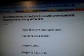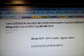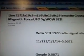Okay, so I ran out of battery power, so this is part 2 of the exact same video, which I'll edit together. I'm just going to do the title. Line 22f1fa19c3m1b7c8e13c9c2: Hematite crystal, ilmenite, magnetic force, UFO 5G Wow Seti, and it's part 284c3m1b7c8e13c9c2, and that's just for reference. So we were talking about this UFO formula, and let's go back down here. I made a little note.